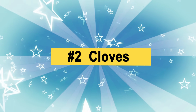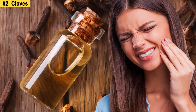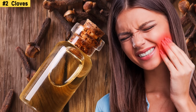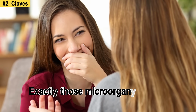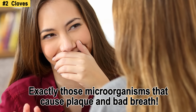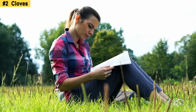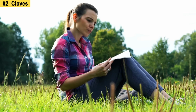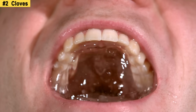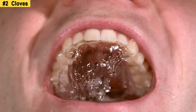2. Cloves. People have been using ground cloves to relieve toothaches for decades. But don't forget about their ability to destroy bacteria in the mouth as well. Yes, exactly those microorganisms that cause plaque and bad breath. In 2014, the Journal of Indian Society and Periodontology issued a study describing the benefits of an herbal mouth rinse that contained cloves and tea tree oil. This rinse reduced the amount of microbial colonies formed, thus serving as an anti-plaque agent.